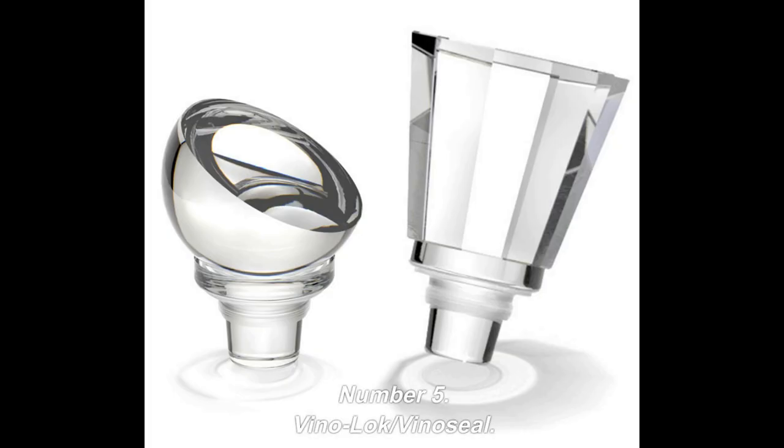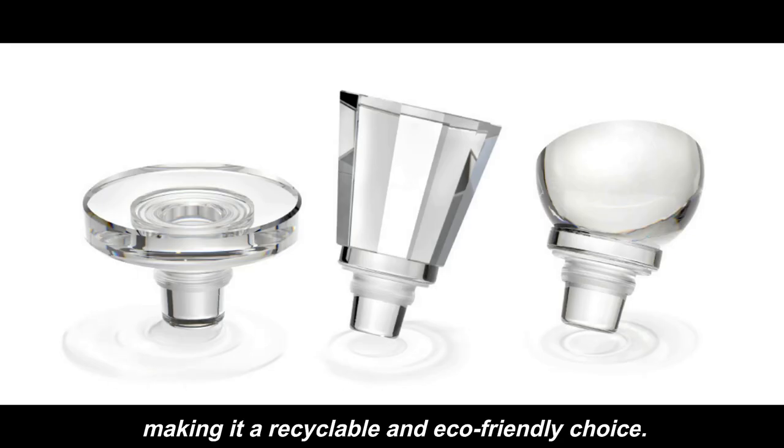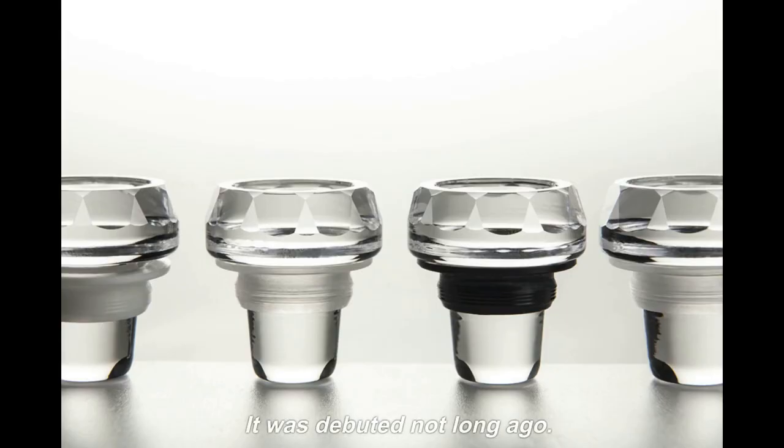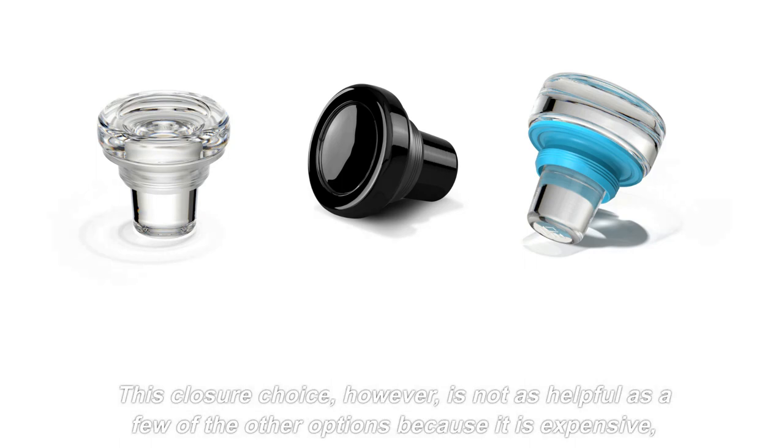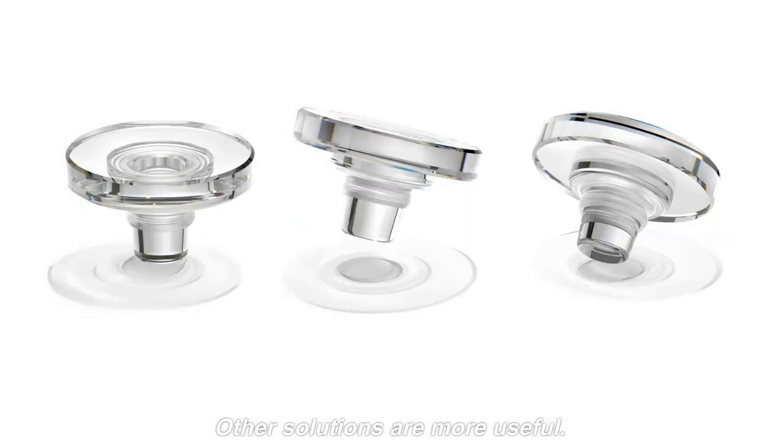Number 5. Vinolock/VinoSeal. This recently developed solution for sealing wine bottles is constructed from glass, making it a recyclable and eco-friendly choice. It was debuted not long ago. This closure choice, however, is not as helpful as a few of the other options because it is expensive and does not work well for maturing wines. Other solutions are more useful.